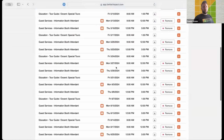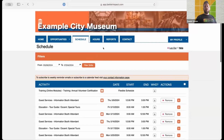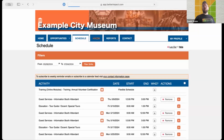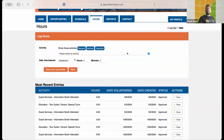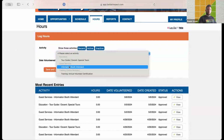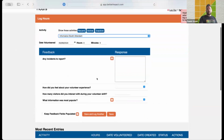I can also download and print this off my calendar if I want something tangible by hand to put on the fridge, for example. I can see, actually, this is where I log my hours, so the hours tab. So if I've just come back from an activity, let's say information booth attendant, I put in the date, the hours I've contributed, and feedback fields.